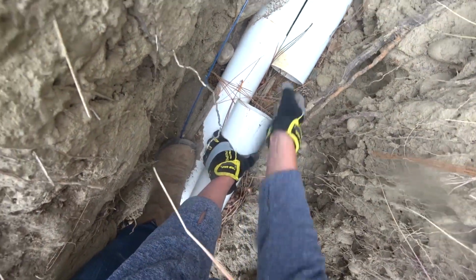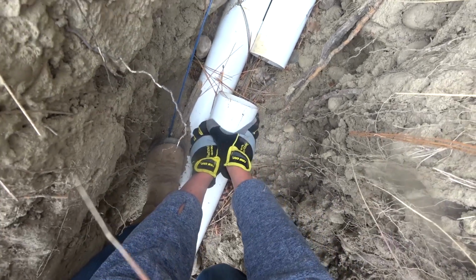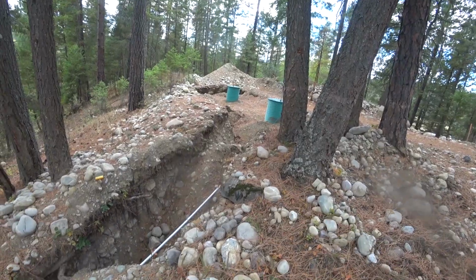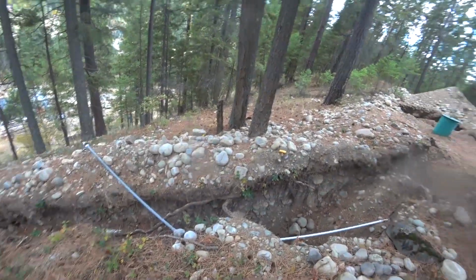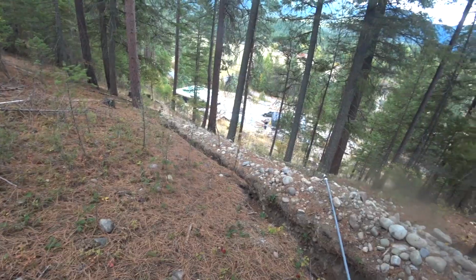So it appears this piece just separated all together and there's no pulling down or pulling up. So that really sucks. You can tell we haven't been up here in a while. There's pine needles everywhere. And I don't know, this looks like it's not gonna be a simple project. I'm feeling deflated.